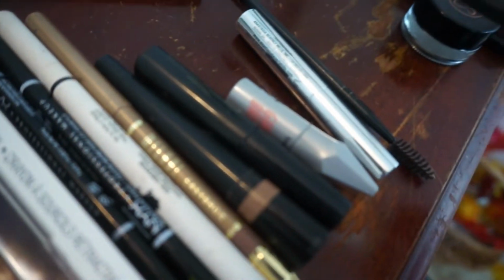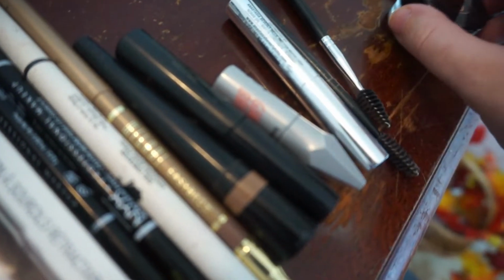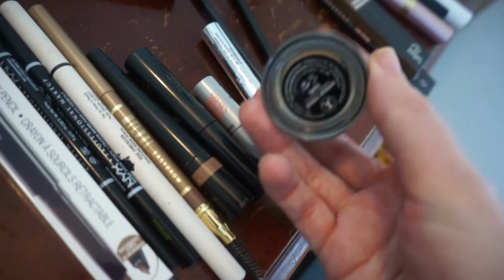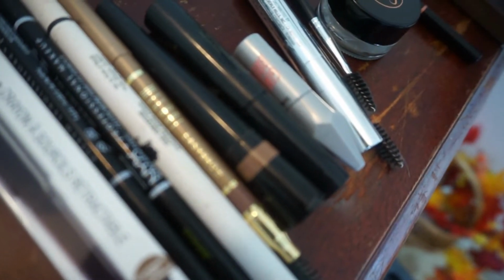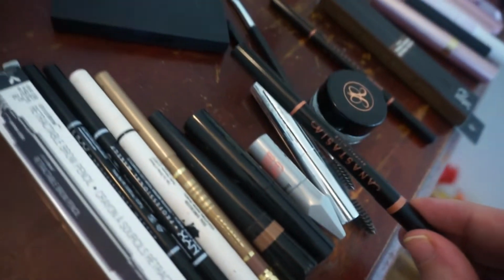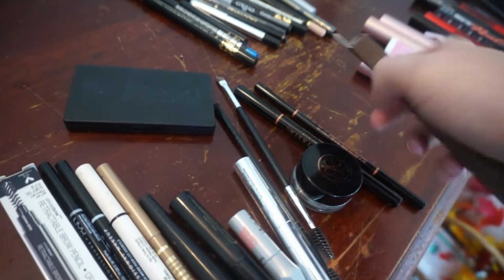have a Brow Gal brow brush, which came with this palette that I just showed, and then I have an Anastasia brush in 12, which is what I use for Anastasia Dip Brow, which I have right here in taupe, and then I have an Anastasia Brow Wiz right here, an Anastasia Brow Definer right here, and then lastly, I just recently got this e.l.f. Ultra Precise Brow, which I want to try out.